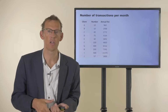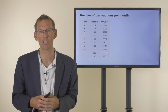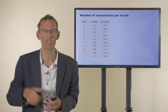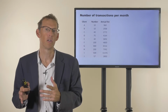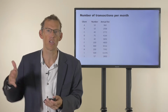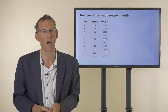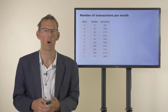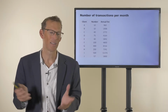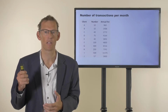So as you can see on the screen, let's say we have a client A, and client A has 10 transactions per month. So let's record the 10. Now, what is the price that you charge that client, or should charge that client? Based on your knowledge of that client, what should the price be? And it may be the annual fee is $960. What we do is we record that for a sample of clients. A random sample, 10 to 15 is a good number. So this takes about 10-15 minutes.